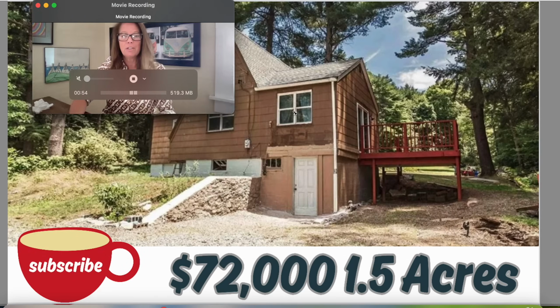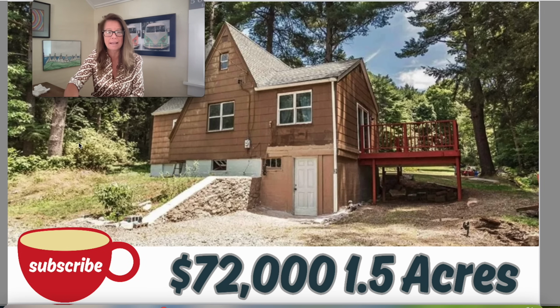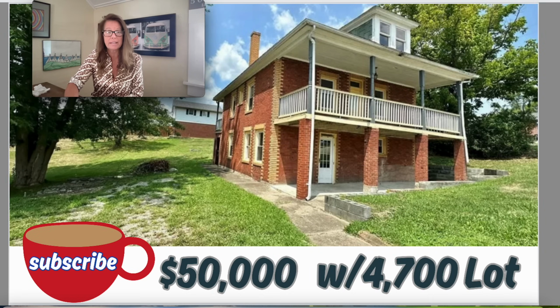This is where we venture through state to state, through town to town, to see how much house, cabin, and acreage we can get for our money. And today we're looking at some more fine properties like this one right here. This one is sitting on 1.5 acres. It's basically a Cape Cod style house for $72,000. And then there's this property here sitting on just shy of 1 acre for $64,900. And then there's this house here, a nice 2-story, 4-square, beautiful brick on a 4,700 square foot lot for $50,000.